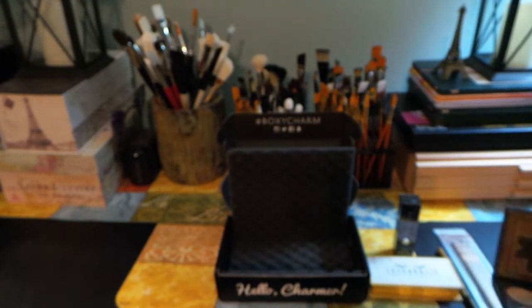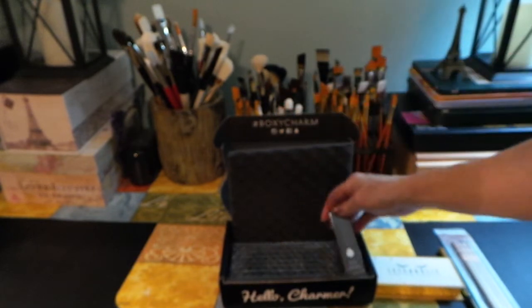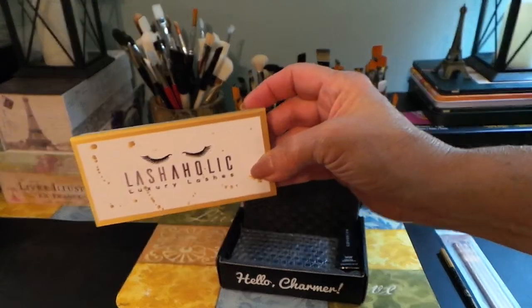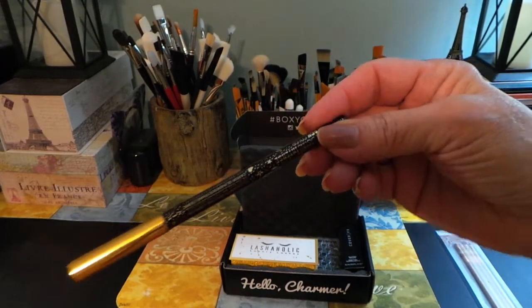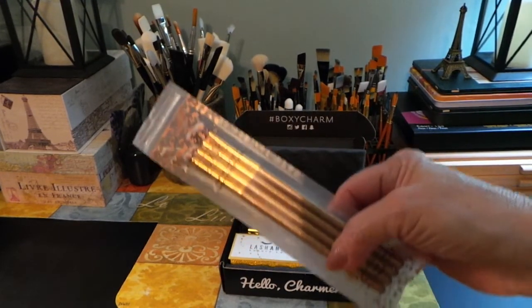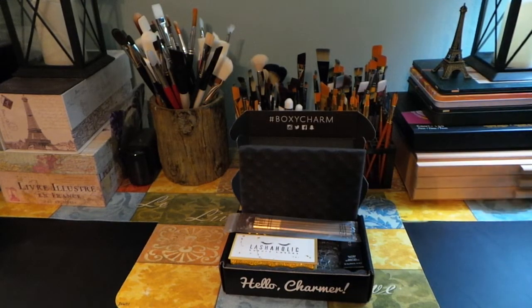So once again, this is from Boxycharm. Boxycharm is $21 a month, and you always get a palette. I have not seen one month where you don't. So we have the CoverFX glitter, we have Lashaholic lashes, we have the glitter eyeliner in black, which I think is a blue black. And then we have four really nice brushes from Luxie. And that would be the box.